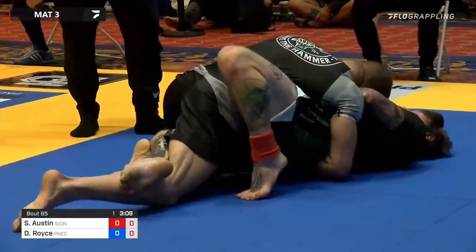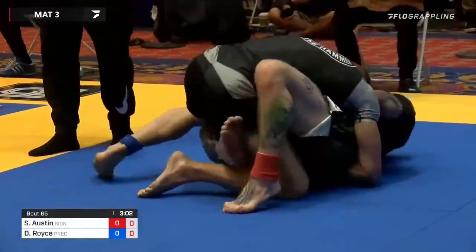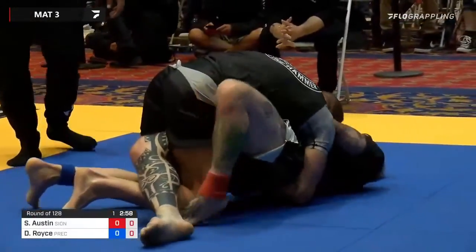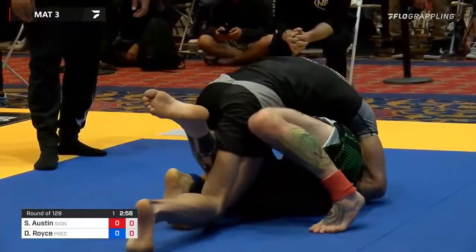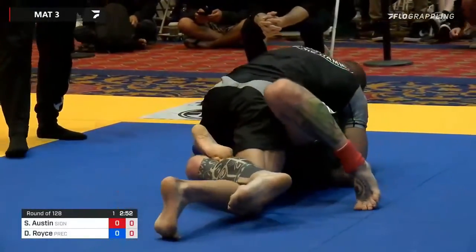Powering through this half guard right now. Looks to have the body lock. Can only see one side so far, but it looks like he does have the body lock around, pretty low around the torso, actually almost just over the hips, right? Yeah, if his hands are connected, he should leg pummel right now with that leg open.